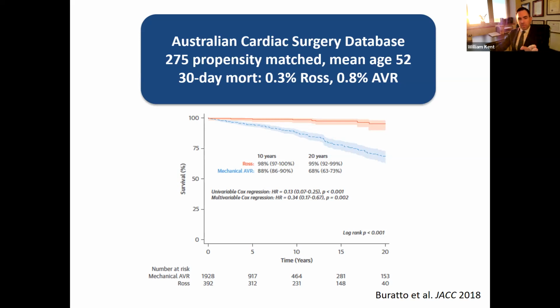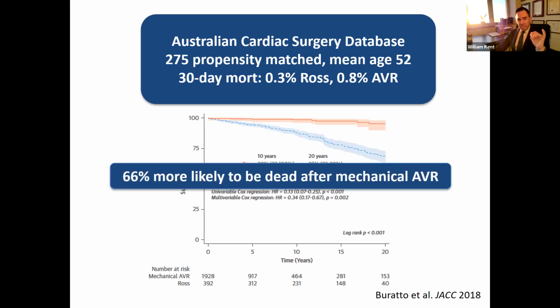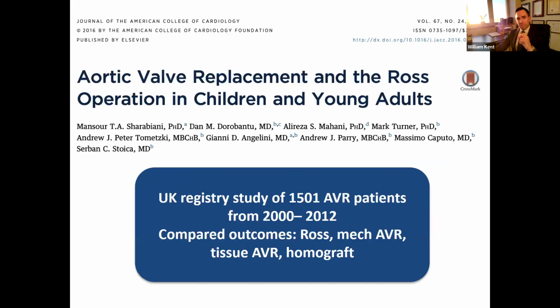Looking at outcomes, there's obviously some selection bias with all these cases, but I still think you're looking at a large cohort of patients with excellent long-term results with the Ross procedure. So looking 10 and 20 years out, favoring the Ross procedure. 66% more likely to be dead after a mechanical AVR when compared with the Ross procedure.